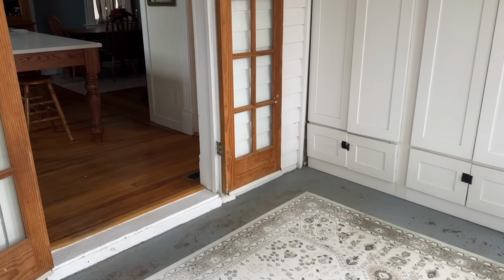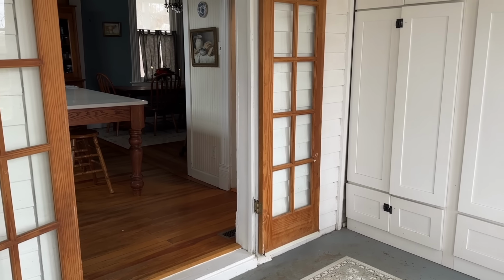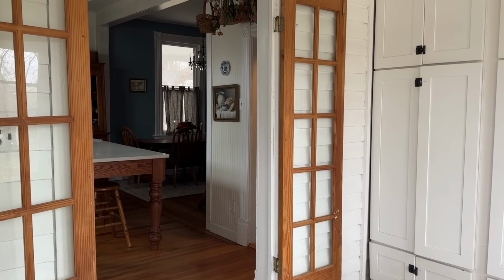We added this cabinetry here, and it's where we keep coats and boots and shoes and all of that good stuff. I swap things out. So in the summer, it'll just be life jackets and swimsuits, and in the winter time, it'll be all the, you know, the coats and the coveralls and all of that. Again, we have French doors here. They normally stay closed, but I wanted it to be nice and open because I love the look.